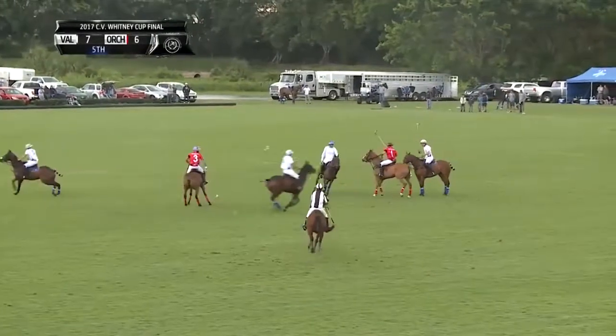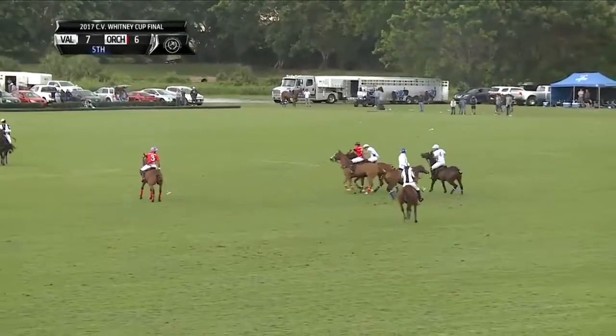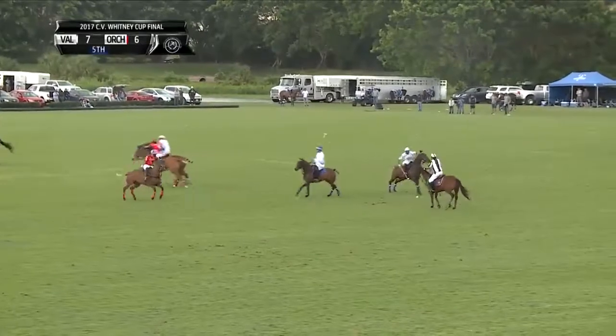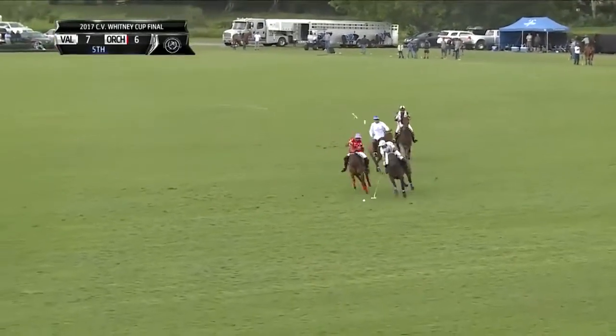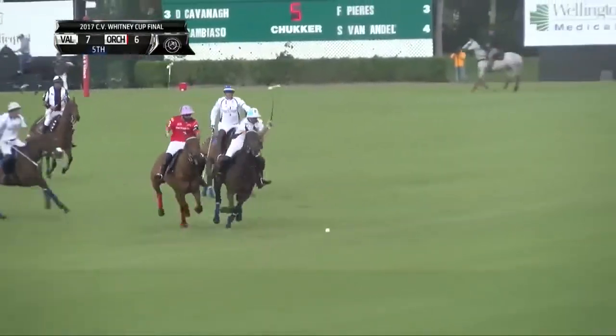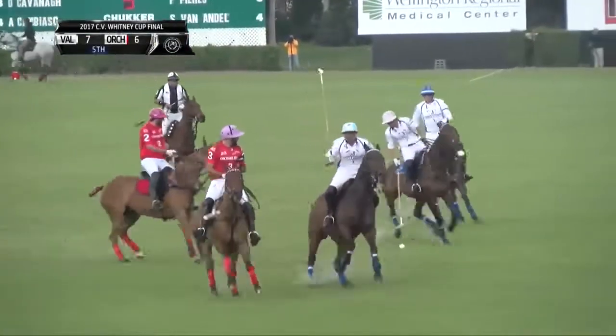And now here goes Felipe standing there trying to get the best of Zavaleta. Goes ahead, leaves it there for Adolfo. Adolfo comes back around to the left. He's going to use the umpire as a barrier there between him and Facundo. And now gets out in front on a run. Now he gets called off by Kavanaugh.